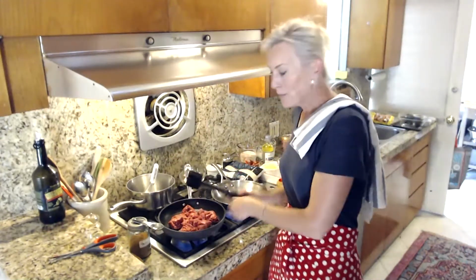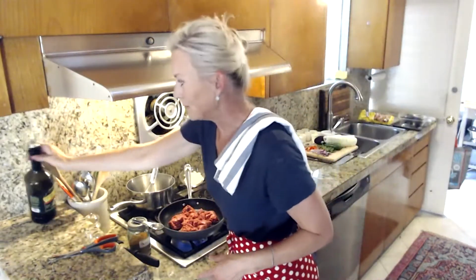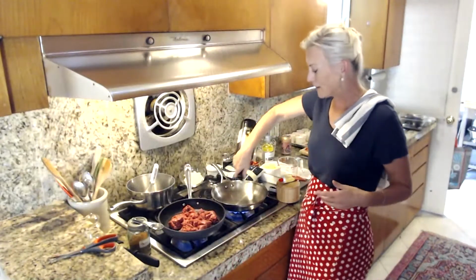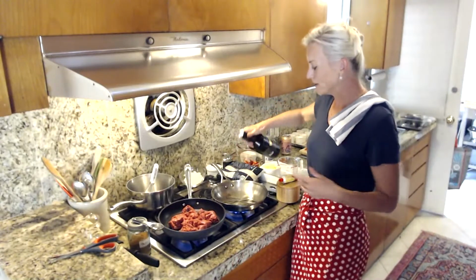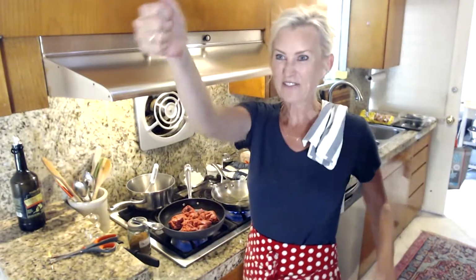I've got my other pan right next to it going on medium-high heat. Also, I'm going to add a little bit of olive oil. That was about a tablespoon. Hi, Vic. How are you? Yes, fat for the win.